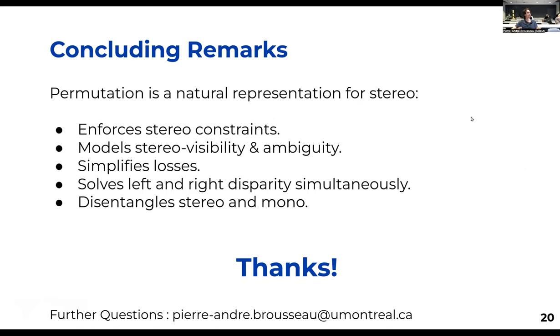As concluding remarks, I'd like to say that this new permutation model enforces stereo constraints, models stereo visibility and ambiguity as a confidence measure, simplifies the losses to be on a single quantity, the permutation volume, solves left and right disparity simultaneously, and disentangles stereo and mono for disparity estimation. I'd like to thank everyone, and for further questions, please feel free to email and I'll be happy to answer.